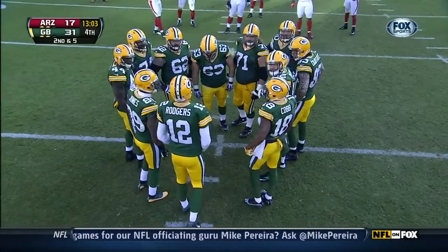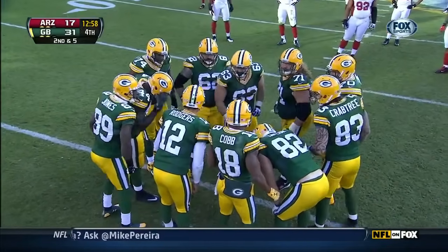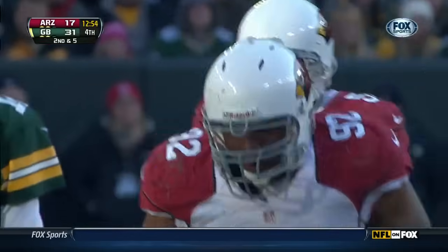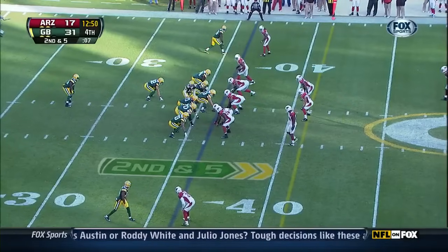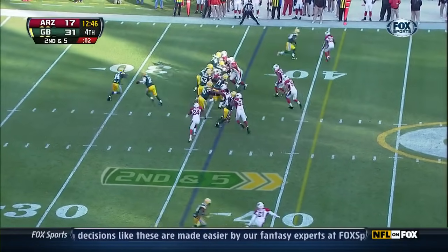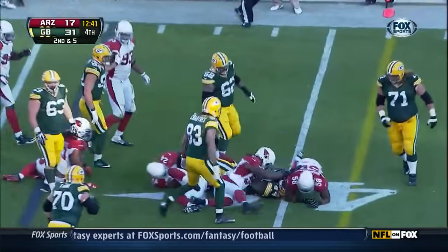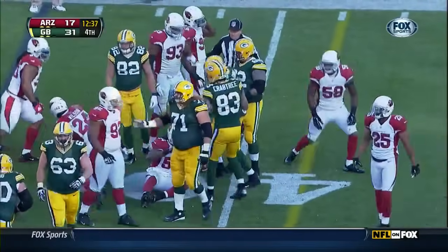I thought it was real interesting in visiting with him, Joe, about how confident he is about this team and how much he likes this team. You know, we're around the league, everybody's looking at the Packers saying, man, I don't know. They just don't seem to really have it going the way that they're used to having it. But yet Rodgers is very confident. Good run by Starks out to the 40. A yard shy of a first down.